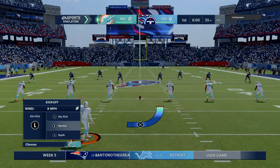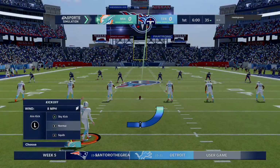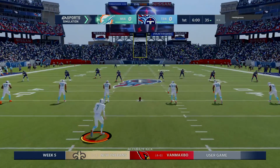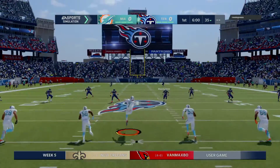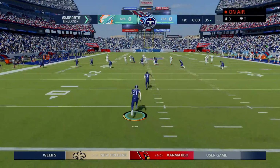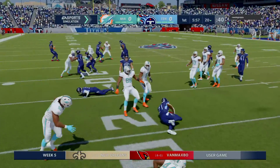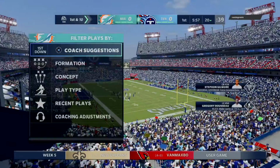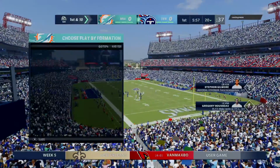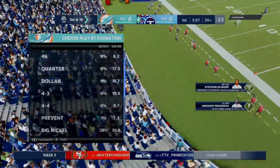Jason Sanders to kick off for Miami. The first quarter of the season already in the rearview mirror, and off we go in Week 5 on EA Sports. Fielded just outside the goal line. And his guys will get the football right at the 20-yard line. The Titans take over 1st and 10 at their own 20-yard line.